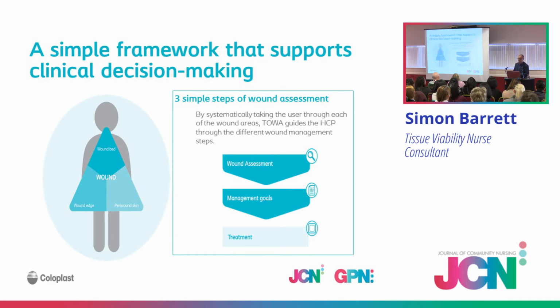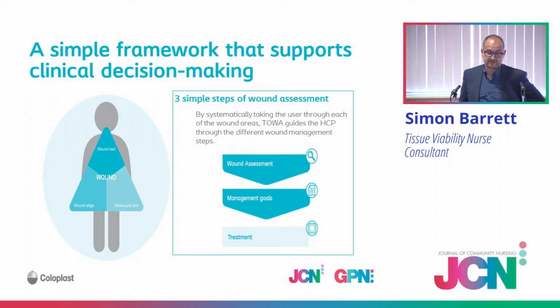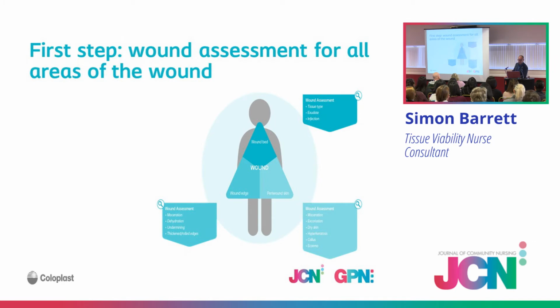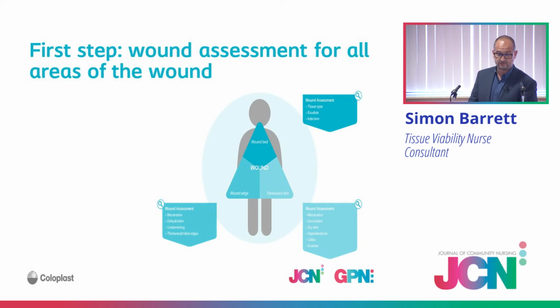So, a simple framework is the triangle of wound assessment. It's three simple steps: the wound assessment, the management plan, and the treatment. Now, if we do all those things together after we've done that good holistic assessment, and we consider that whole patient, the wound, the surrounding skin, then we've got a better chance for our patients. We've got them on side effectively. So the first step of the wound assessment, you've got the wound bed, the peri-wound skin and the surrounding skin. And what we've effectively got to do is try and address all those three components to help the wound to move forward.